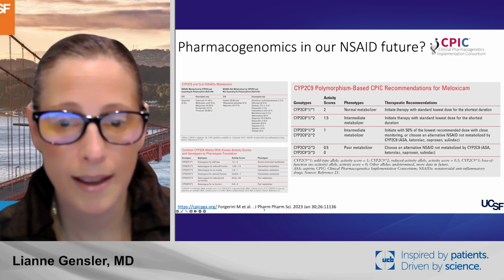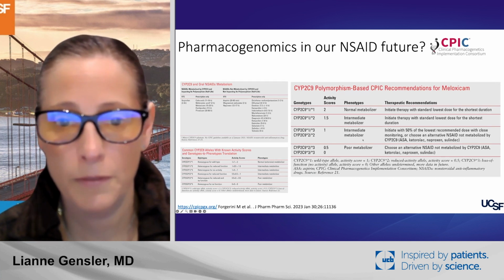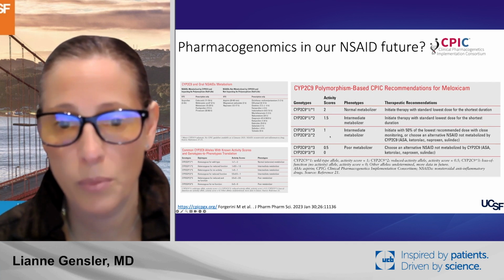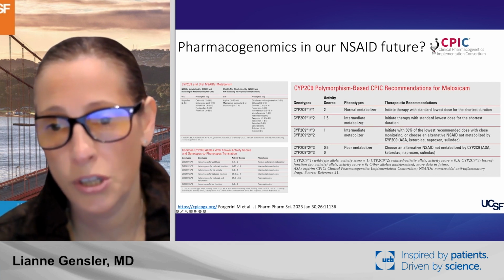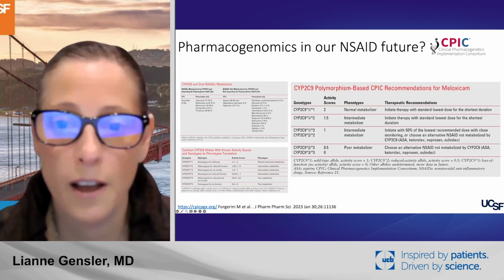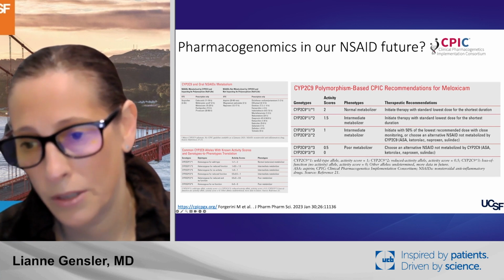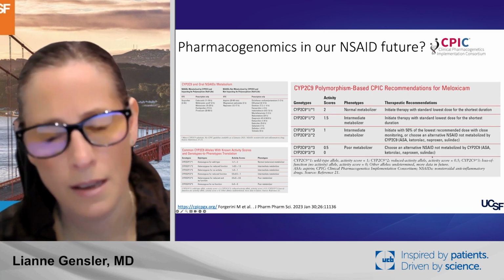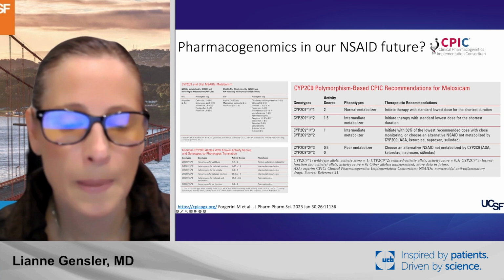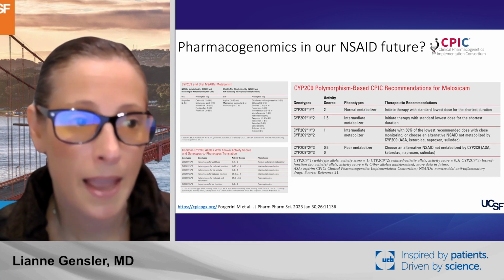So these are the guidelines on what to do. And this is just as an example for meloxicam, but you can see that if you are an intermediate metabolizer or a poor metabolizer, then you actually should not be initiating the full dose of meloxicam to start. And if you're a poor metabolizer, you should be choosing an alternative NSAID, not aspirin, but an alternative NSAID to that group of 5 NSAIDs that are metabolized by CYP2C9, as an example.